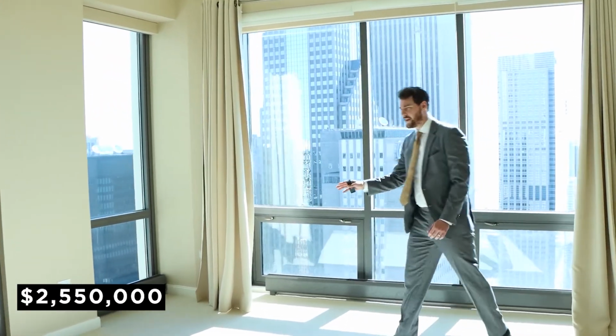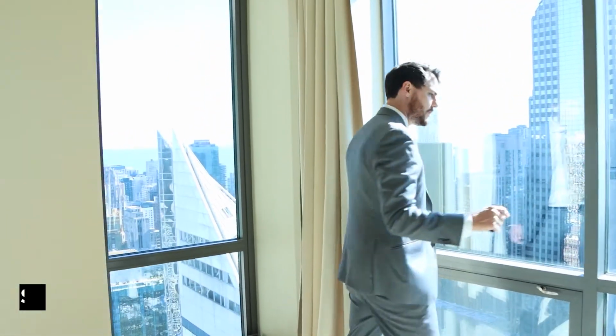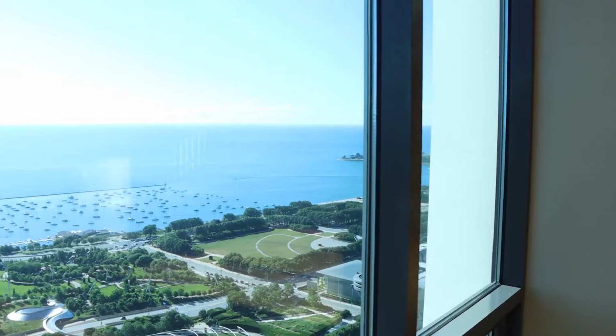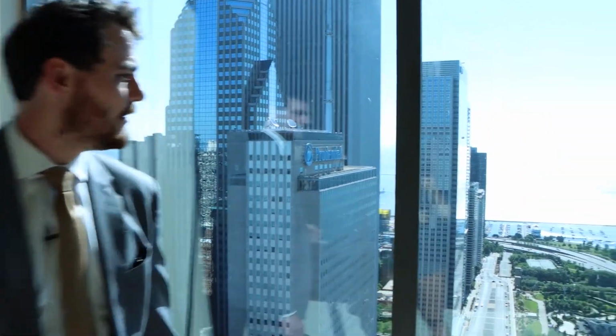And downstairs we were getting a more restricted view just because of the way the building's laid out. This is much more open. You can see out here. And believe it or not, the view is just a little better. We're just about 10 feet higher, but it's a little better.